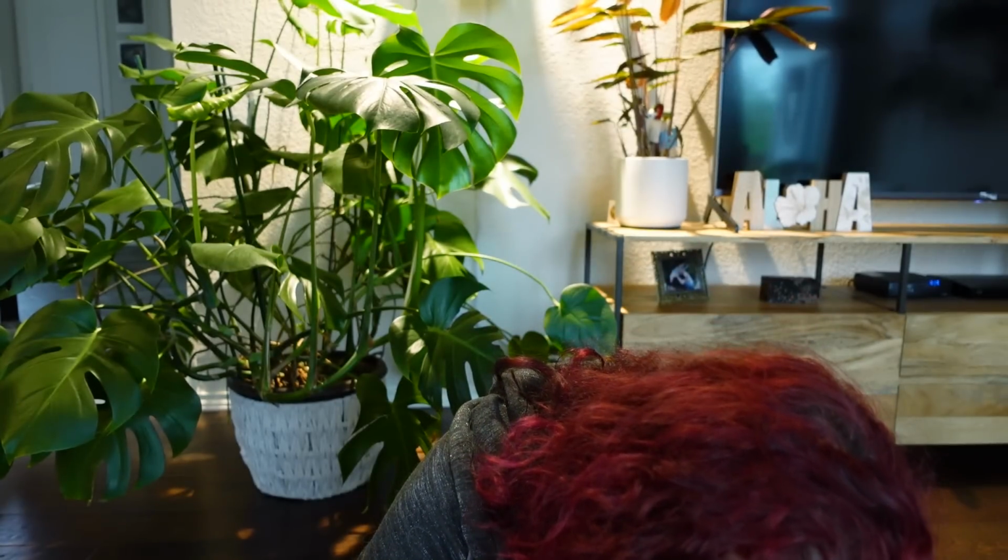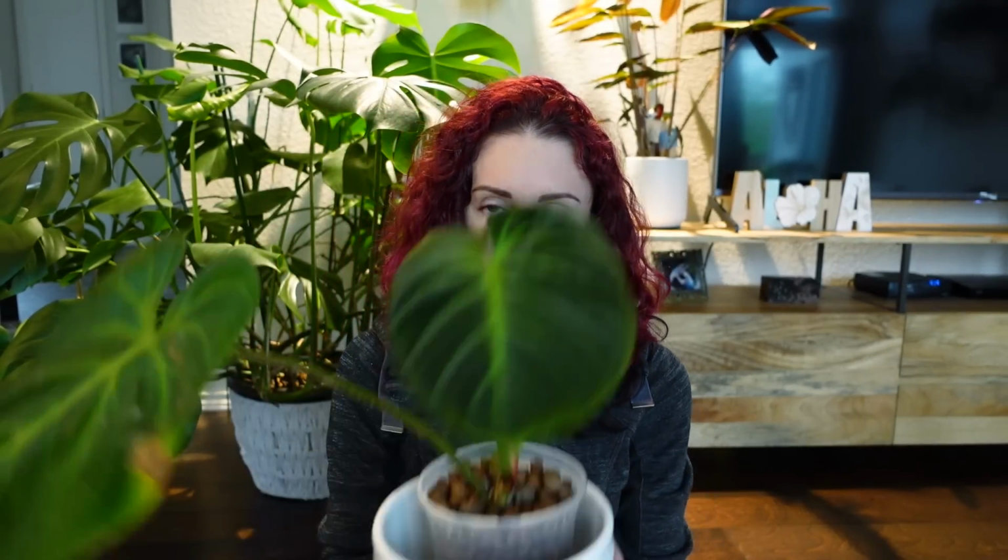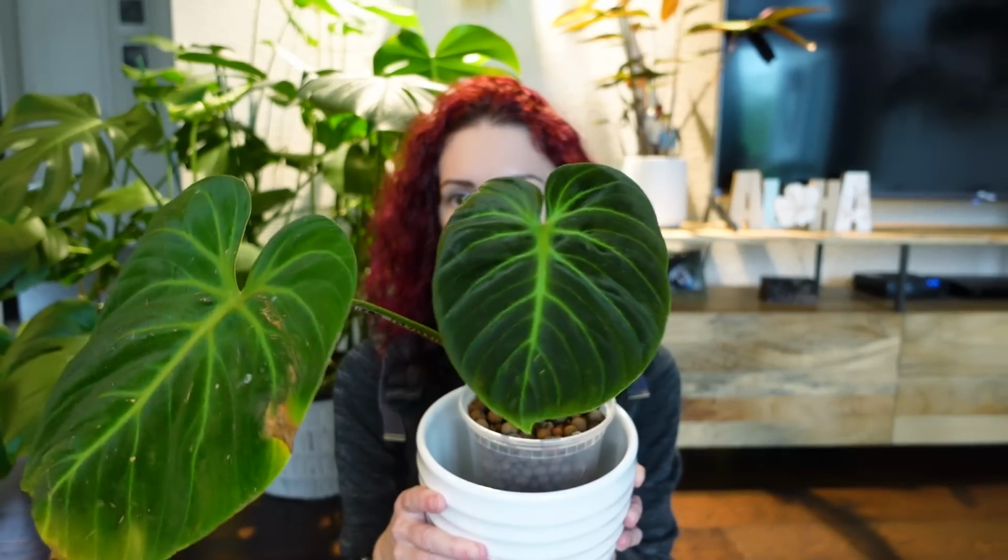Oh, it looks like it's starting to try to kill off its oldest leaf, which is not unexpected, but oh my goodness, it's pushing out a new leaf. I feel like it's just starting to take off. The leaf is looking a little bit stuck. Might have a little bit of damage. Probably need to run some water over it after this, but this is my Philodendron El Choco Red.